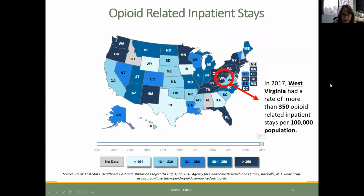And so we know if we add in alcohol, which is still extremely problematic in terms of the risky use in our country and the impact on hospitalizations, we know that the stays for risky alcohol and drug use would be even higher than what this map is showing us.